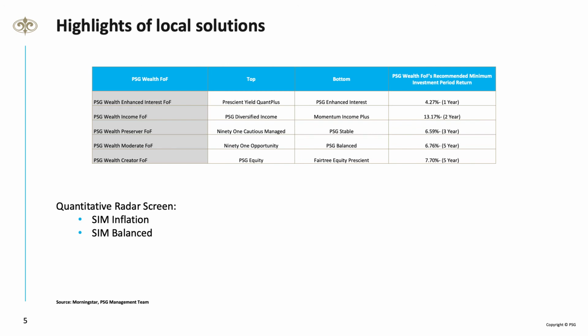Whilst when we look at just the highlights within these solutions, amongst the build-up of the solutions, which ones managed outperforming and which ones managed really underperforming. And by underperforming, that does not necessarily mean they underperformed the benchmark, but it also includes that amongst the funds that build a solution, this one was the least performer.